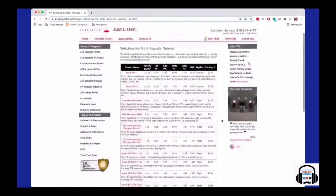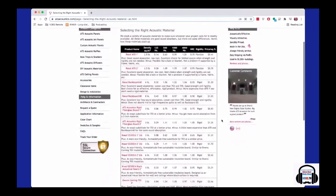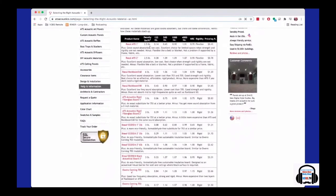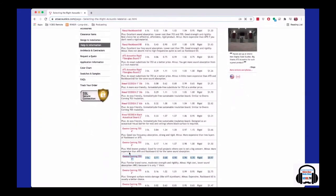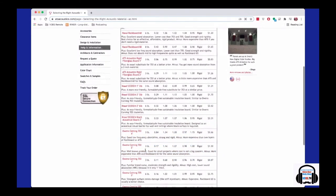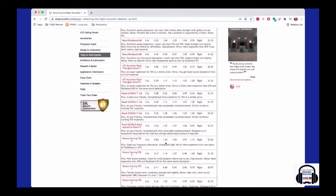There's a great page on here for selecting the right acoustic material. It explains how different densities of material control sound at different frequencies. So you have to know what version of material you're talking about. OC703 is one type of material, which they have way down here at the bottom. And you'll notice the thickness even matters: 4 inches, 2 inches, 1 inch. When it's thicker, it generally is much better at low frequencies.